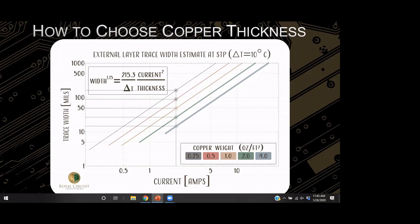And then, one thing I'd like to jump in. A lot of the online calculators right now are based off IPC 2221, which is no longer being used. It's been found to be completely over conservative as far as copper trace width and thickness go. 2152 has superseded that standard, and that's what these equations are based on.